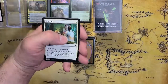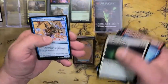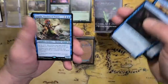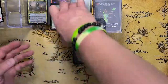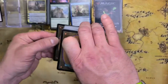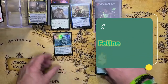And halfway through the pack, we're upside down. Boy, what is going on there? Dive Down. Good card. Warfire Aerialist, Siren Storm Tamer, good card. Coppola, Warden of the Waves, and no foils. All right, that's that. Let's take a look and see which commander we got. Erebos, wow. Now that's a hit and a half.